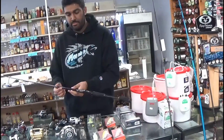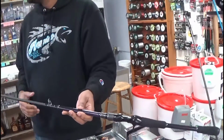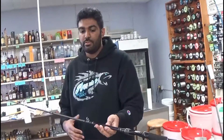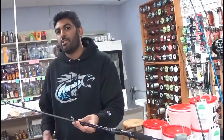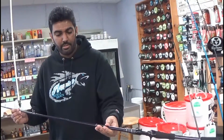And that slides in and out? Yeah. Oh, that's pretty cool. Collapsible, so for guys in the boat, the average boat locker size for a rod is a little shorter than 8 feet. So they collapse down and you can stick it in your boat, and you don't have to worry about transporting it in your car, breaking your tip off, or all this other stuff. So it's a neat little feature.